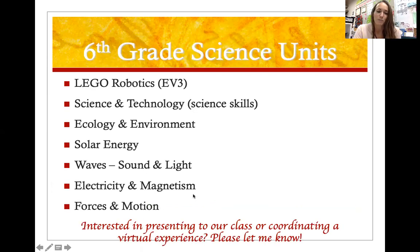This year, we will be exploring LEGO Robotics EV3, which we just started this unit. Students have finished inventory and are in the process of building. By the time you see this video, they are probably in the process of coding the robot to do various things. We'll also cover ecology and the environment, science and technology, which is science skills, solar energy, including solar ovens, waves like sound and light waves, electricity and magnetism, and forces and motion.